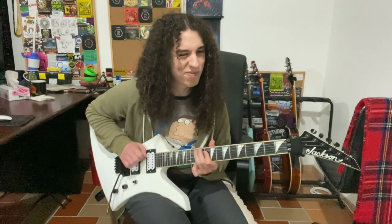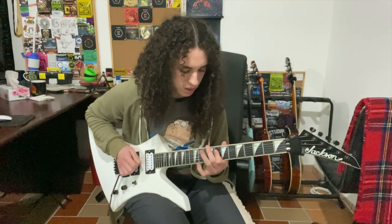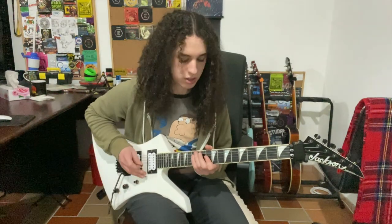Again, pretty interesting tonal choices. And here's the middle position. And here's the middle position with the coil split. And here's the middle position out of phase. It has a sort of quacky sound. And we can do split coil and out of phase.